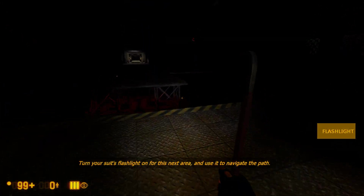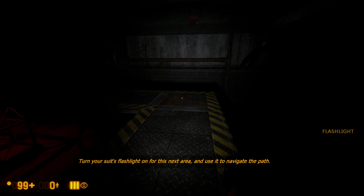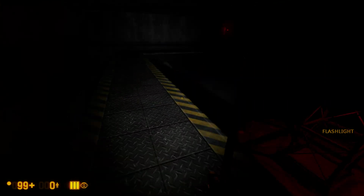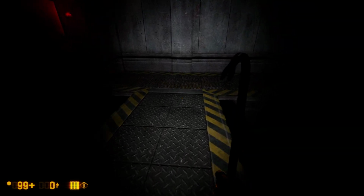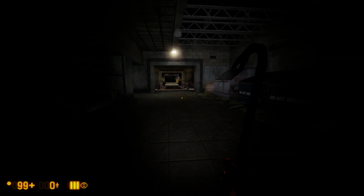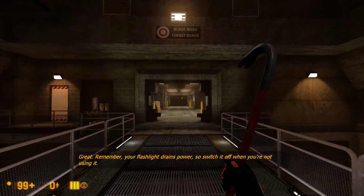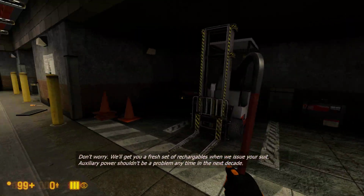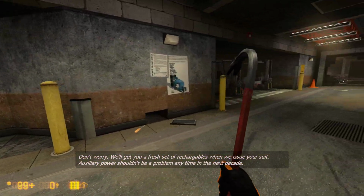Turn your suit's flashlight on for this next area and use it to navigate the path. If you fall, locate the ladder and try again. Great! Remember, your flashlight drains power, so switch it off when you're not using it. Don't worry, we'll get you a fresh set of rechargeables when we issue your suit. Auxiliary power shouldn't be a problem anytime in the next decade.